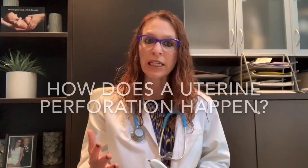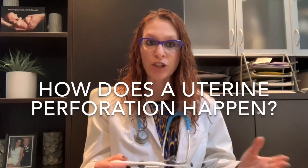So how does a uterine perforation happen? Most uterine perforations actually occur at the time of insertion. For various reasons, which I'll discuss, the actual insertion device, which normally would stop just shy of the top of the uterus, for whatever reason, penetrates and goes through the wall of the uterus, and in most instances could lead to the IUD actually existing outside of the uterus in the abdominal cavity.